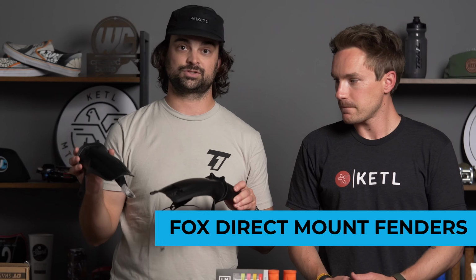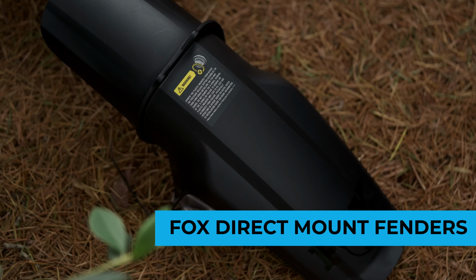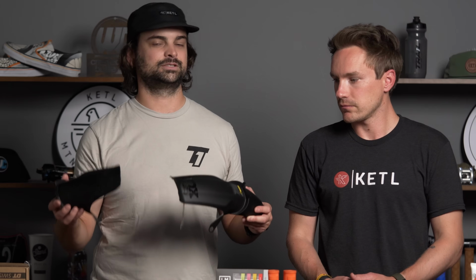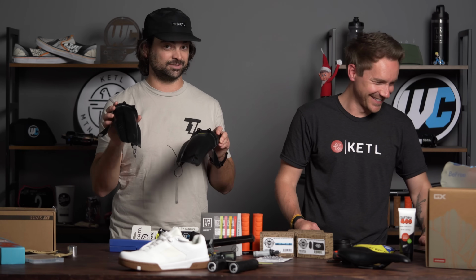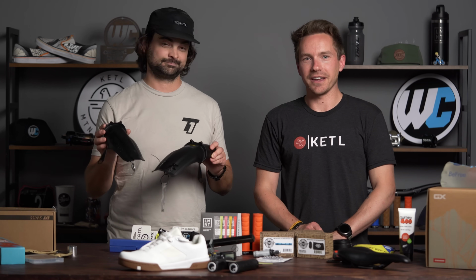Speaking of making a huge difference, we've got Fox direct mount fenders, two more of the most popular products we have probably ever sold. These are constantly flying off the shelf because if you have a Fox 36 or 38 fork, chances are you want to put a fender on it. You're riding in dirt, it flies up, hits you in the face, goes in your mouth, doesn't taste good. You want to have a fender on your fork because it works and it looks cool. You can attest to that. Yeah, I can. RockShox makes some too for some of their forks.